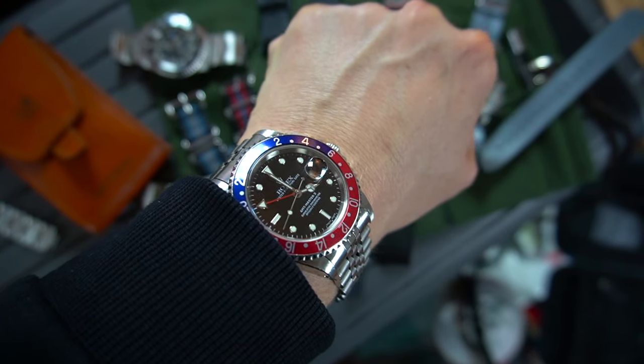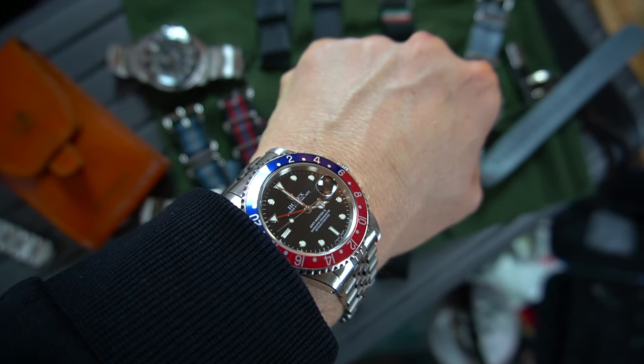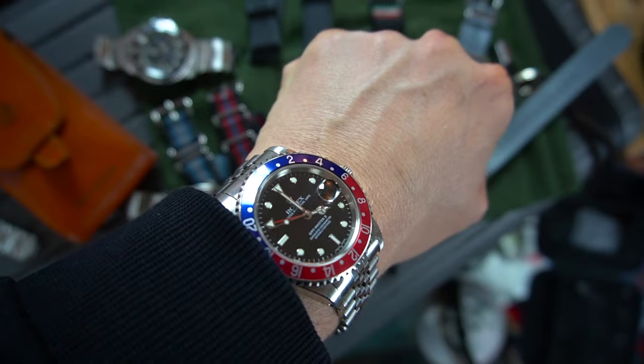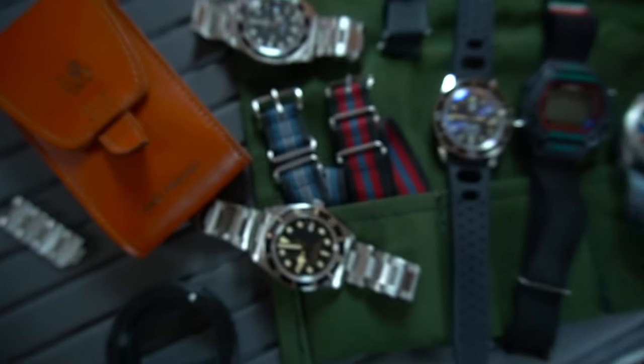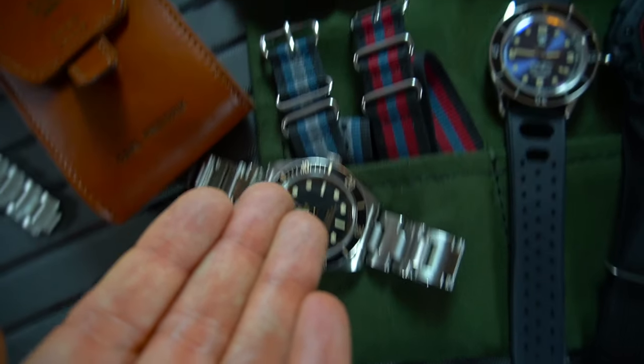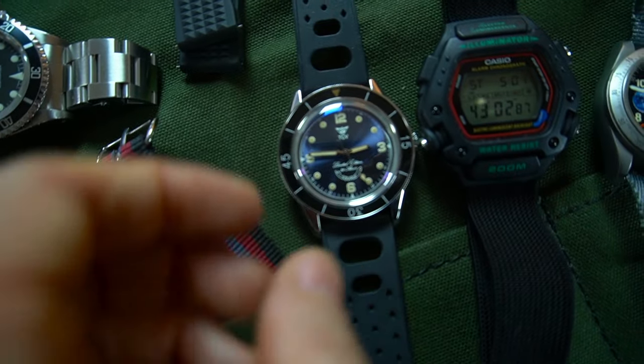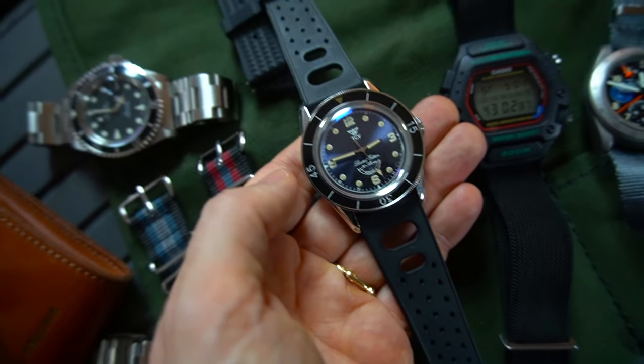So you're probably wondering what watches I brought with me. Well, I never travel without my Pepsi GMT there, especially for international journeys. Over here we have the Black Bay, obviously, that I'm making a video about. To compare it, my vintage Tudor Sub, my favorite watch of all time, the Squale 39 Atmos.